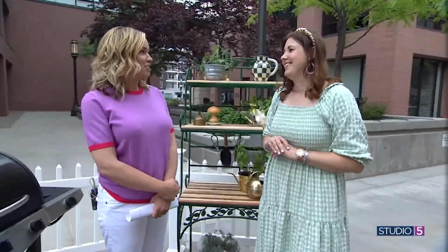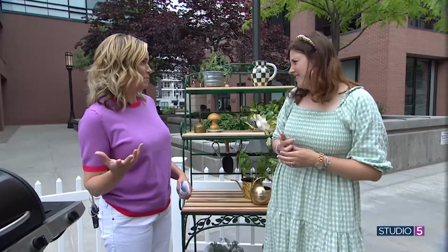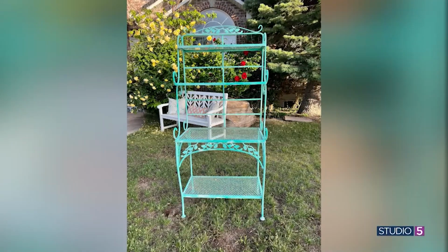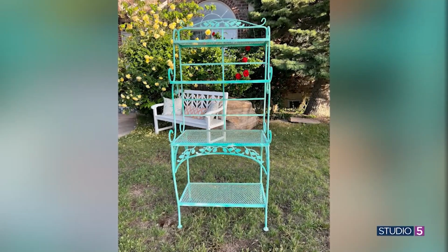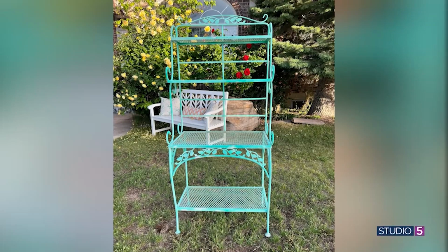What caught your eye and grabbed your heart was a gorgeous, we're going to call it a baker's rack. Other people may have some terminology. But what jumped out to you about this piece for your patio space? So I think it looked just sturdy. When I'm thrifting, especially for furniture, you want something with good bones. It was dependable. I could rely on this baker's rack. It's metal. It's easy to paint because you can just spray paint metal.